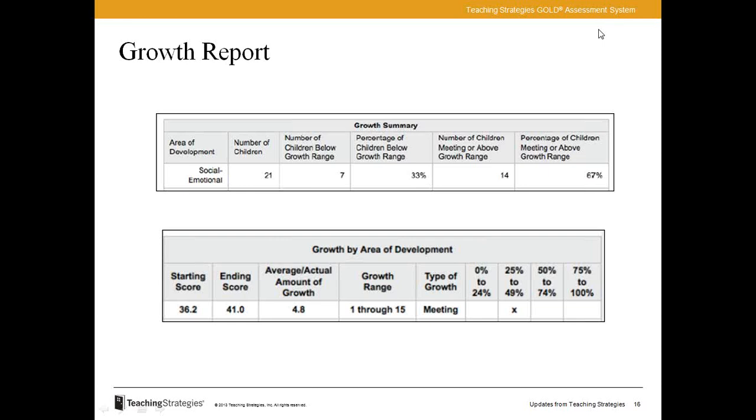When you go through the steps now to generate the growth report, once again, this is a report that's looking at information at the area level. I pulled out a screenshot of the social emotional piece. You'll have a chart that gives you a growth summary at the top of the report. It gives you the number of children that are included, the number that were below the growth range, the percentage of children that were below, and then the number of children that were meeting or above the growth range, as well as that percentage. That's one piece that is new and added to the report.